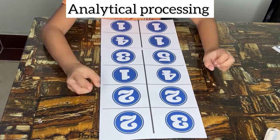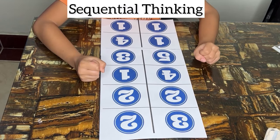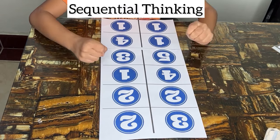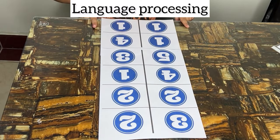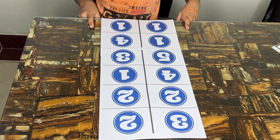Let's bring it together, and here's the magic. When you engage both the left and right brain in your numerical endeavors, you create a powerhouse of mathematical process. Utilizing both sides of your brain can enhance your overall numerical fluency.